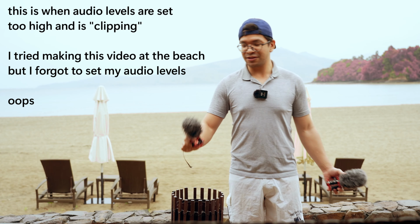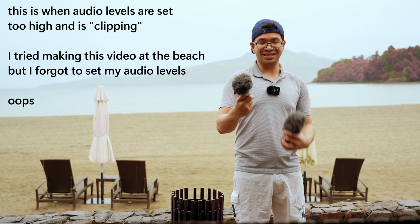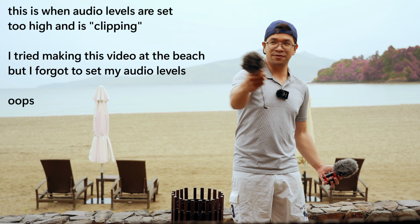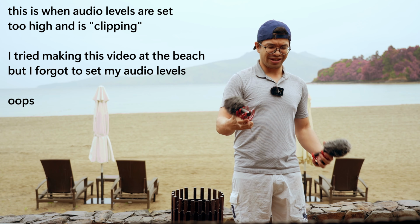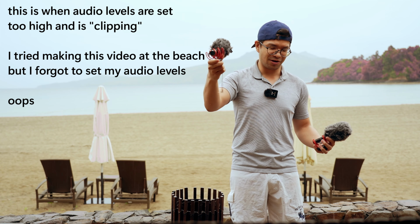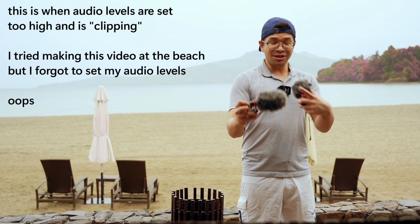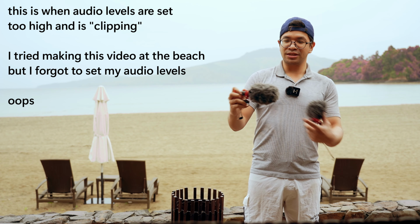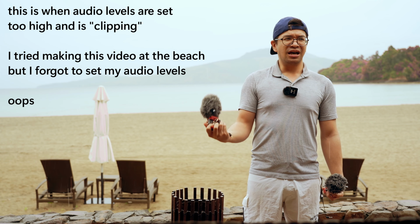So the primary benefit of the Rode VideoMic Go II is that it doesn't require any batteries. So you can just plug it into your camera and do a typical vlog thing. You can hold your microphone like that and it will pick up your voice just fine. Why I use this one, the Rode VideoMic NTG, even though it requires a battery charge, is, I don't know, it just sounds better.